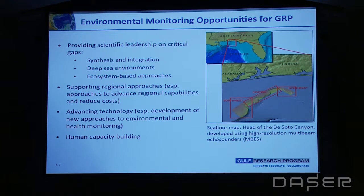The deep sea environment is another area. This is where the major oil and gas companies are moving into deeper and deeper waters, and yet, comparatively speaking, this is the least understood environment within the Gulf of Mexico. And so we really need to make some advances in understanding what's there, what's at risk, and how we might protect those resources, whether the marine mammals or deep sea corals or what have you.